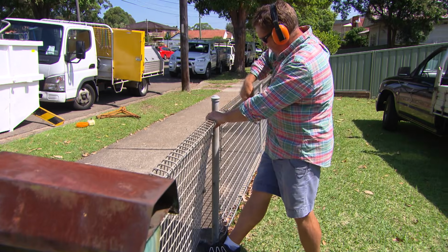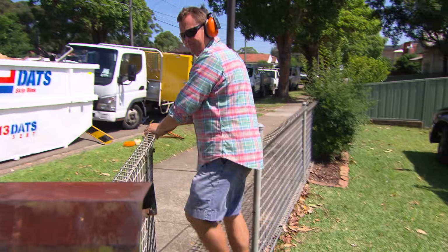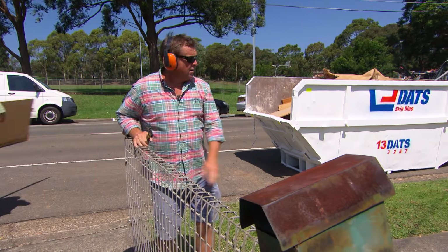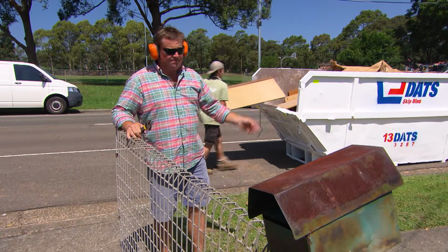But in a couple of the panels, I'm going to reuse this mesh here as a bit of a climber for some beautiful star jasmine. New toll road. Go on through, $2.